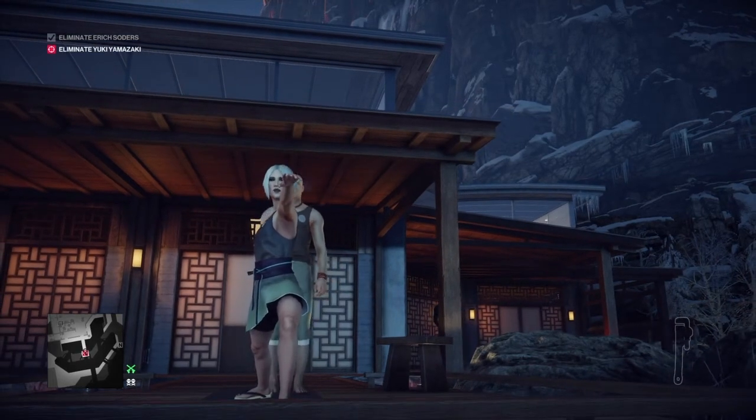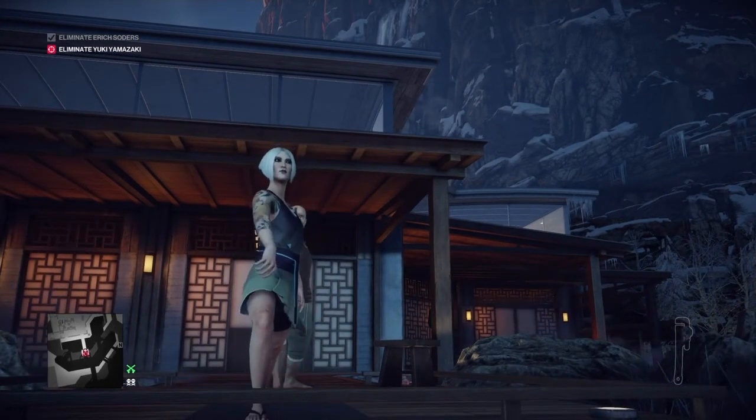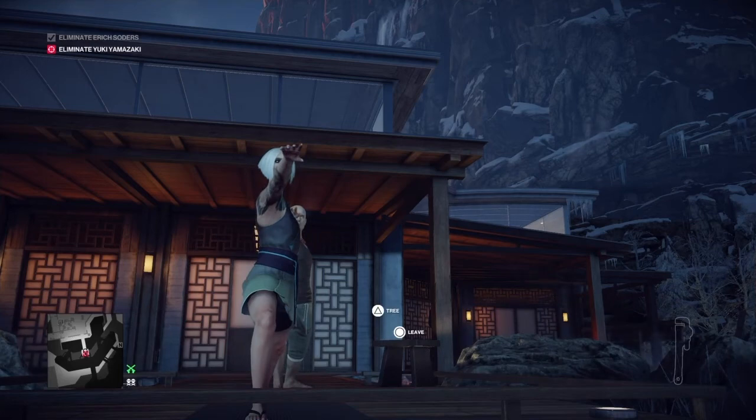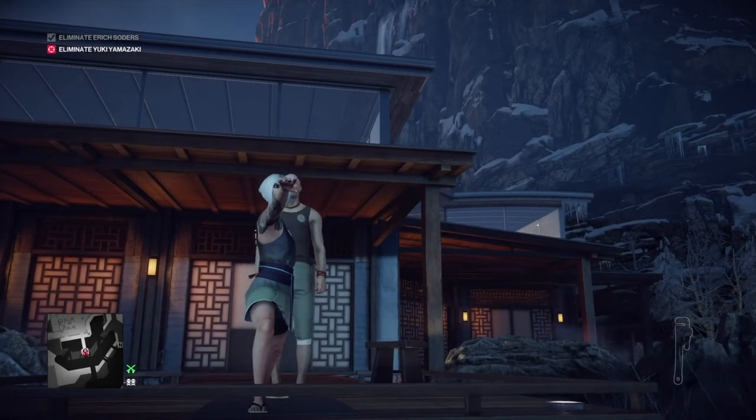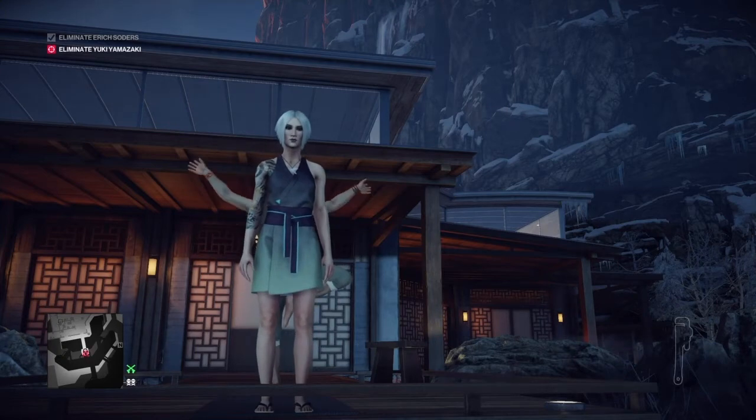Changing sides. Be strong. And finally, tree pose. This one is tricky. Find a good spot for it.